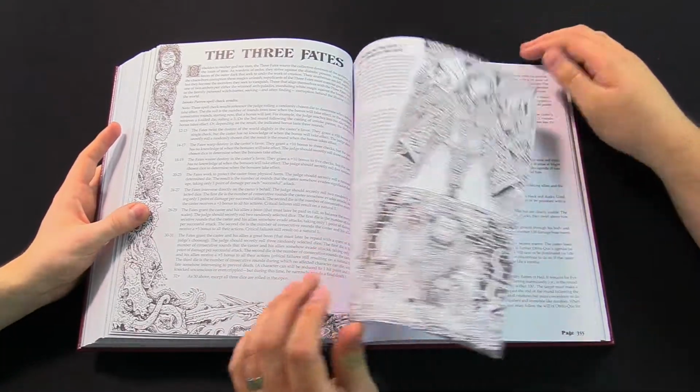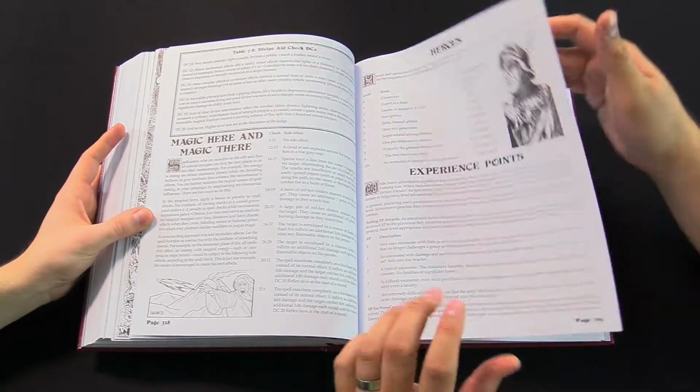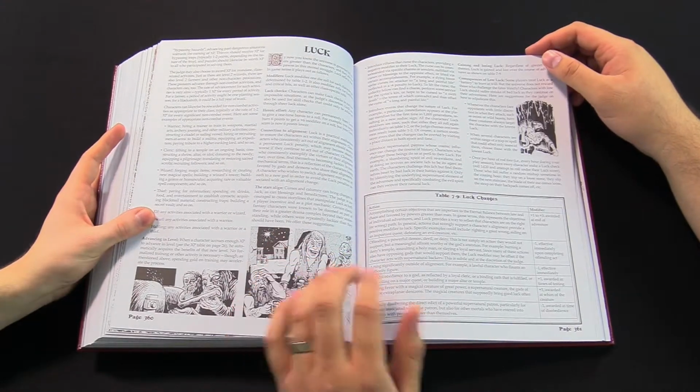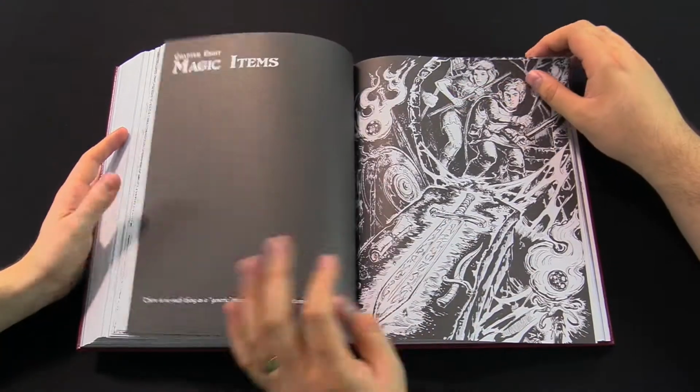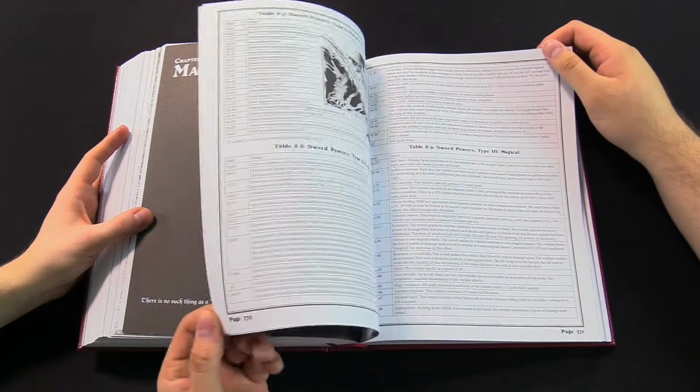The Three Fates, again, old school, kind of a mix of the Monster Manual too. How luck works, that's a big deal. Magic items, which is always fun. That's why you want to play these games, get all the magic loots.